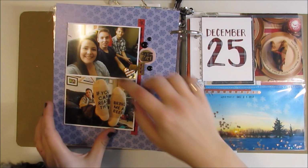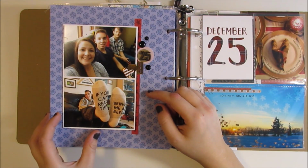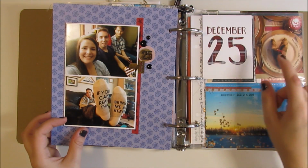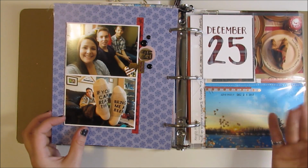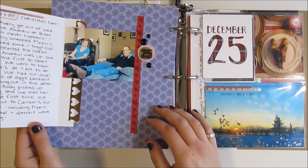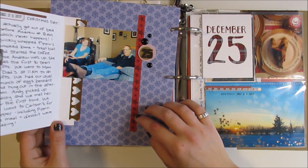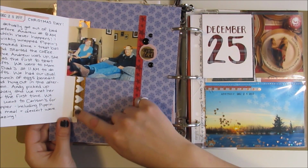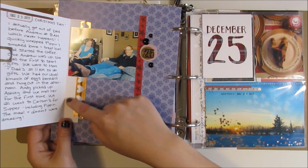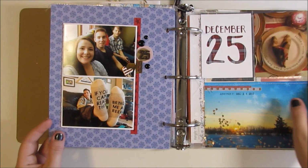So this is some 3x4 photos that are horizontal, but it's hard to use these in this kind of pocket page because of course they don't fit, so I used them on the back side of this and did some journaling in there. This flaps open, as you can see, and used some washi tape and some adhesive under the flap to adhere it, and of course the numbers.